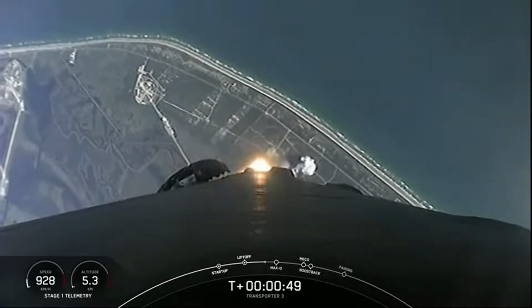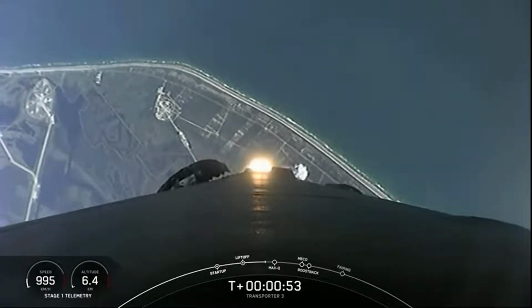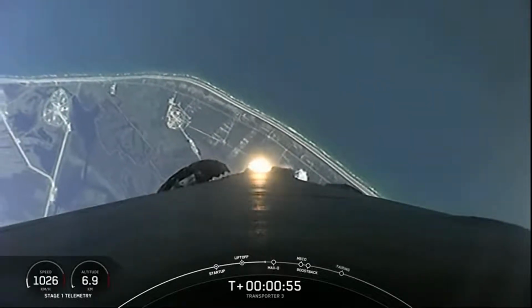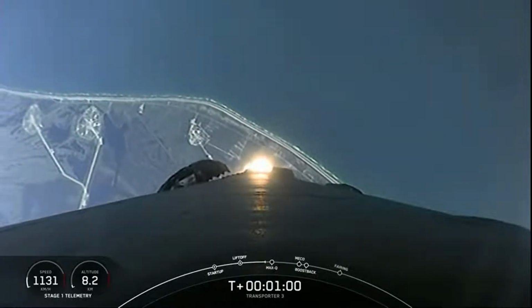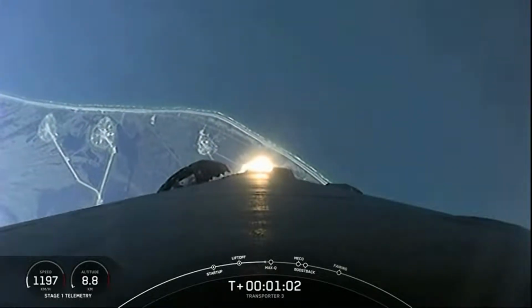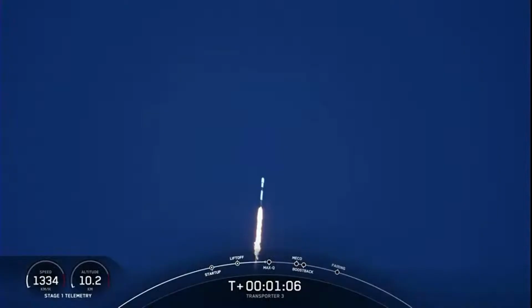Power and telemetry nominal. All right, as you can see, Falcon 9 has cleared the tower, lifted off from Cape Canaveral Space Force Station. We just heard the call out that the vehicle is supersonic. We're currently going to throttle down the engines in preparation for max Q coming up. Max Q. Oh, there we heard it. So that was the moment of greatest aerodynamic pressure that the vehicle will experience in flight today.